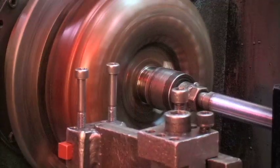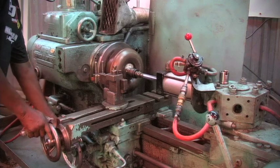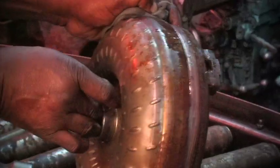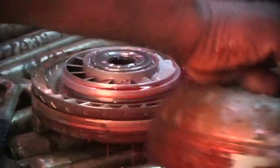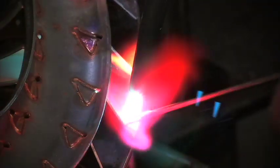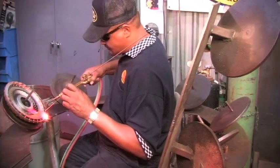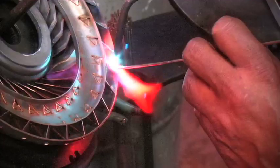Every core piece goes through a rigorous inspection process before it's given the okay to be used. The core inspection process begins before the converter is cut open. After it's cut open, the impeller and turbine are inspected to make sure the fins are not damaged. From there, they are sent out to be furnace brazed, which welds the fins in place. In some applications, the fins are hand brazed, giving them twice the strength.